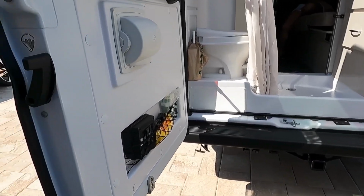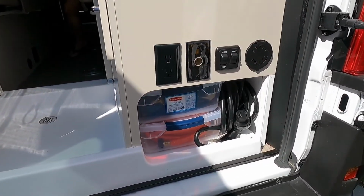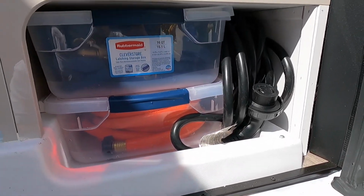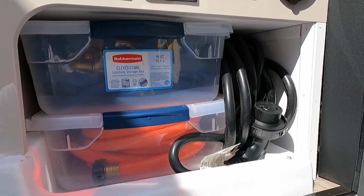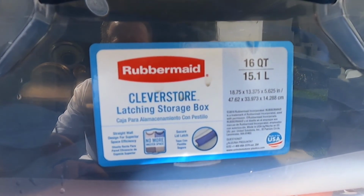And then here's just one more quick look at everything tucked back away. You know, I call this the garage space. I guess that's kind of the way it's supposed to be called. Just get a little close-up of this because I know somebody's going to ask me about that.